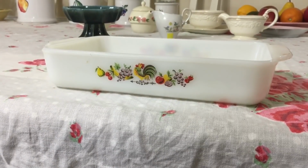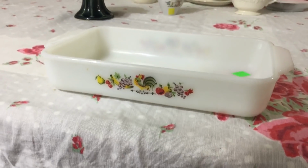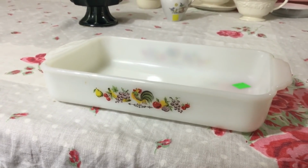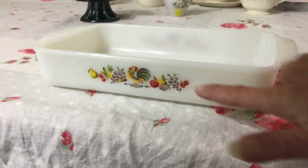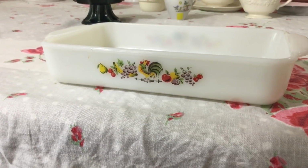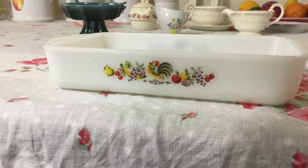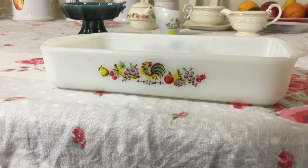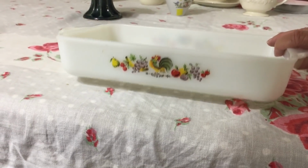Anchor Hocking Fire King in the Chanticleer, I hope I pronounced that right, pattern. They produced that between 1965 and 1967, had a short little run there. And Chanticleer is simply French for rooster, as you can see here. It's got a great rooster pattern on it. And somewhere between 1965 and 1967, they did change the name to Country Kitchen, but I've never ever actually seen a piece listed as Country Kitchen. I'm going to hang on to this.